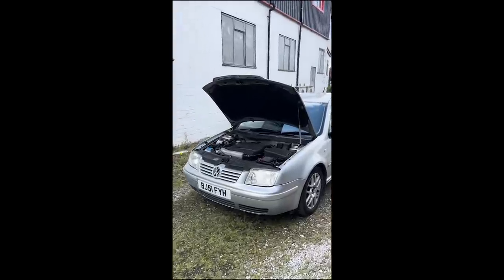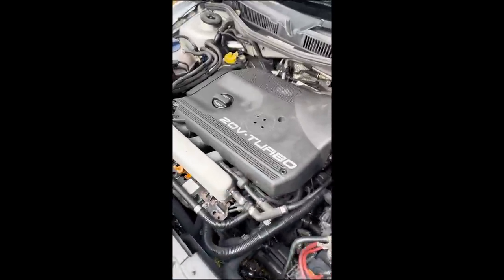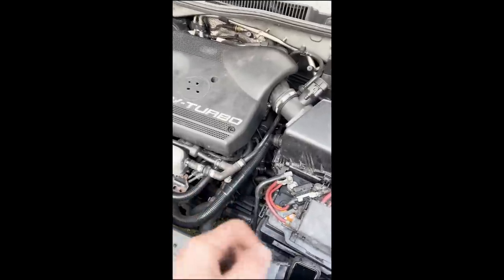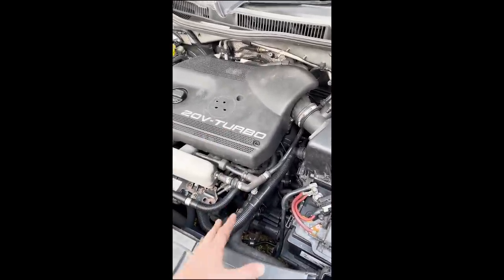All right, so here's the Bora. Obviously it's got the 1.8 20 valve, which is the GTI engine. Here's that idling. We've just put a brand new clutch in there. So it's got a brand new clutch, a second-hand gearbox and a low mileage engine.